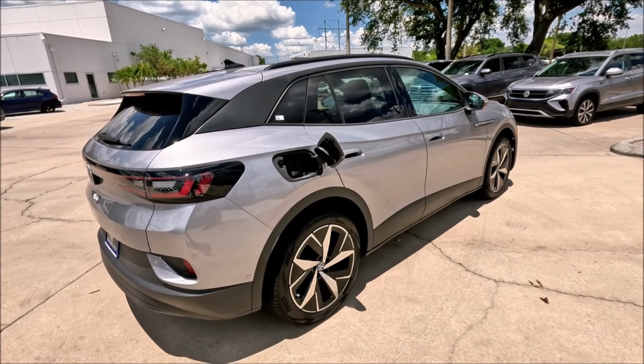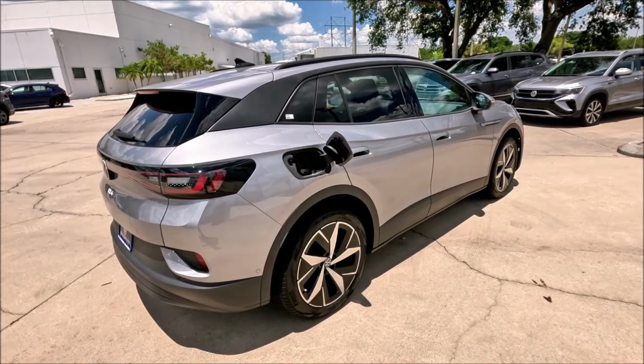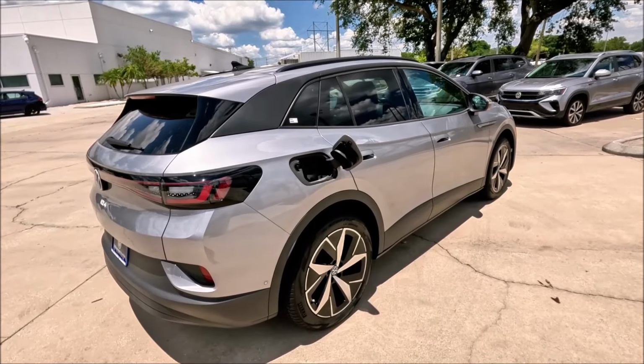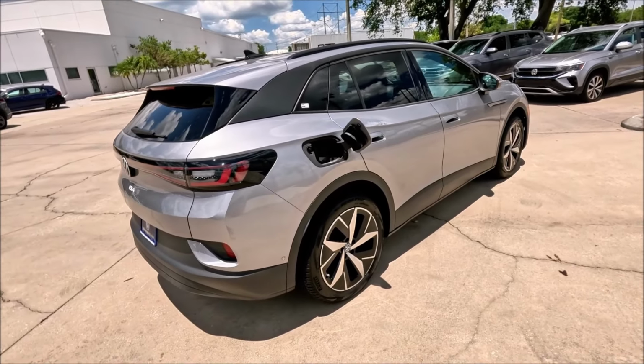If you guys decide to charge it at home, do it on an 11 kilowatt charger while you're asleep, so you guys will get the most range while you're just at slumber. You can unplug it when you get home, and then you're good to go. But you're good for 275 miles of range anyway, so you won't need to charge it every single day.